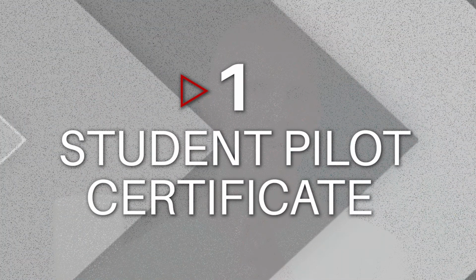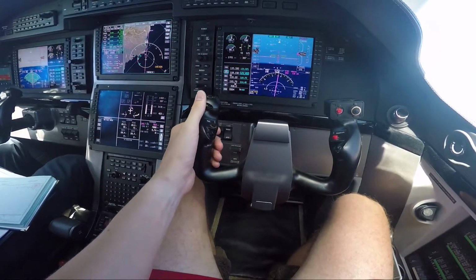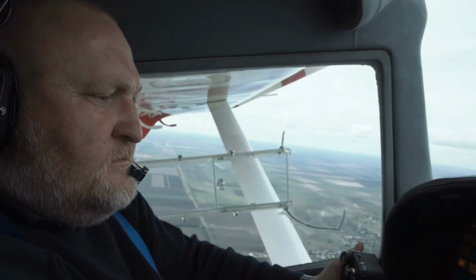Okay, so first, eligibility. You're going to need to meet certain requirements to even qualify for a private pilot license. The first one, you need to get your student pilot certificate. I'd recommend getting your student pilot certificate as soon as possible once you start working with a flight instructor, because you'll need that student pilot certificate to fly solo, which happens surprisingly quickly once you start flying regularly with an instructor. The best way to get your student pilot certificate is through your flight instructor. They'll go online and help you fill out the application, which they will sign. Then your student pilot certificate will be mailed to you within a few weeks.